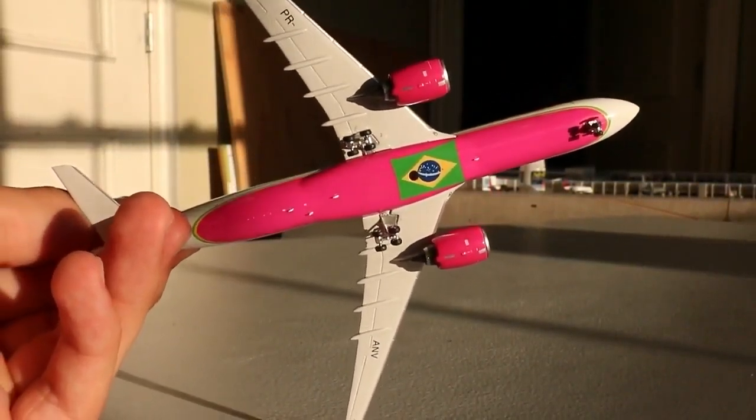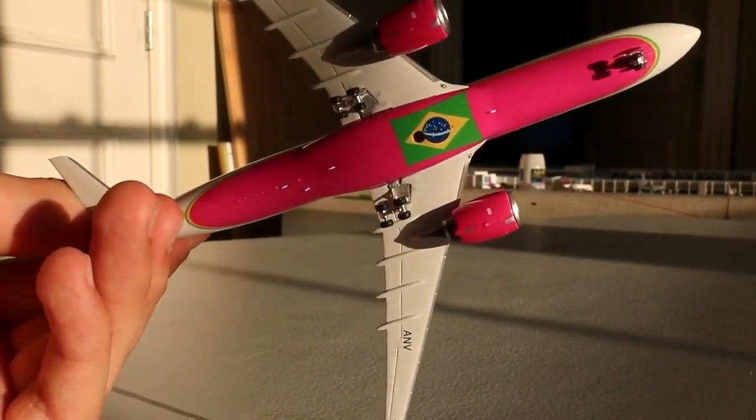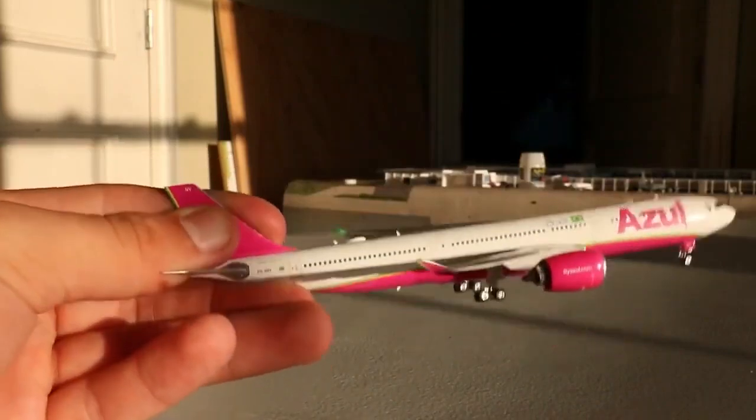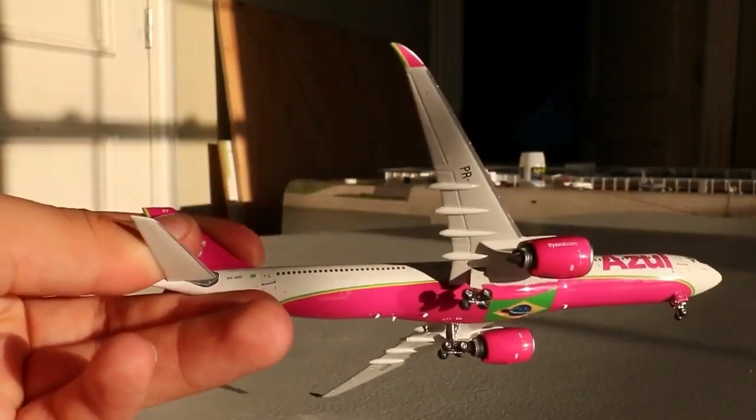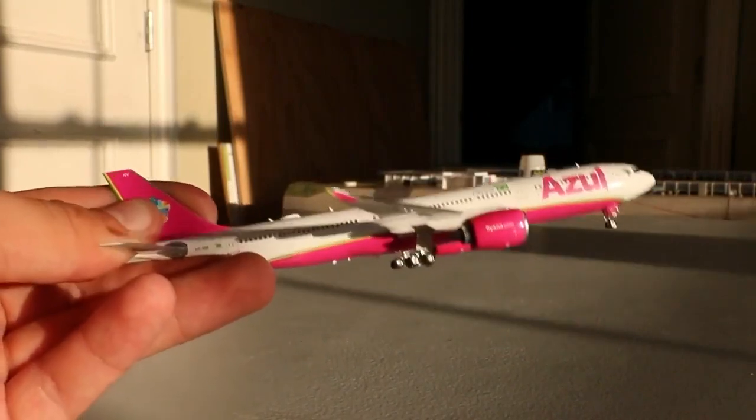And take a look at the Papa Romeo Alpha November Victor, just really cool details, and the bumps on the engines. Phoenix, this mold is great. This is my first Phoenix A330 Neo, and I'm certainly not going to be getting more of them because this is absolutely majestic. Great job, really good effort. Let's bounce into the next Phoenix model.